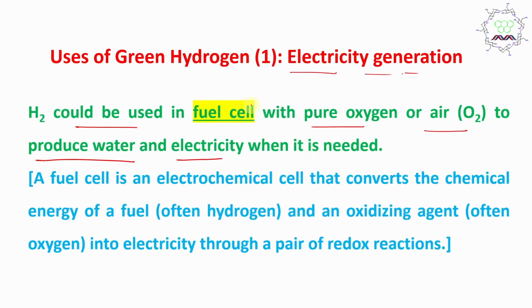And in this case, the setup used is the fuel cell. A fuel cell is actually an electrochemical cell that converts the chemical energy of a fuel, of hydrogen, or there are other fuel cells also like methanol fuel cell, and another oxidizing agent, and often it is oxygen, into electricity through a pair of redox reactions. So you can understand redox chemistry is utilized in fuel cell to generate electricity.